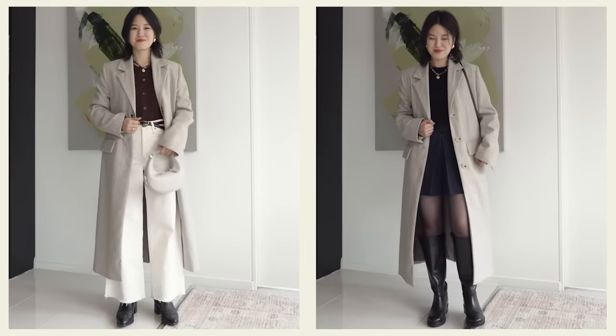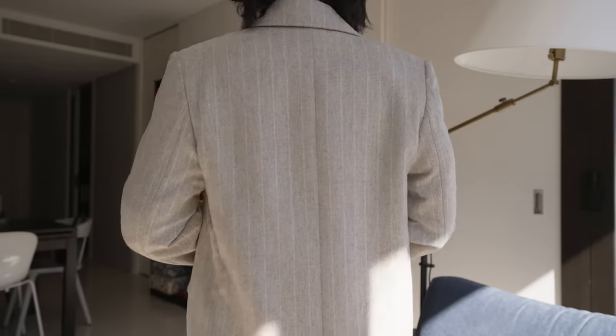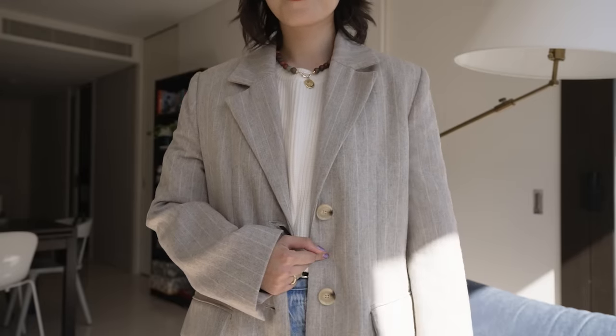This coat here is 53% wool. We've got 29% viscose and then the rest is like a blend. I think the fabric feels pretty good. You can definitely still feel a little bit of coarseness. It's not as soft as the Curated or Petite Studio ones, but it's pretty good. This coat is also completely lined on the inside.